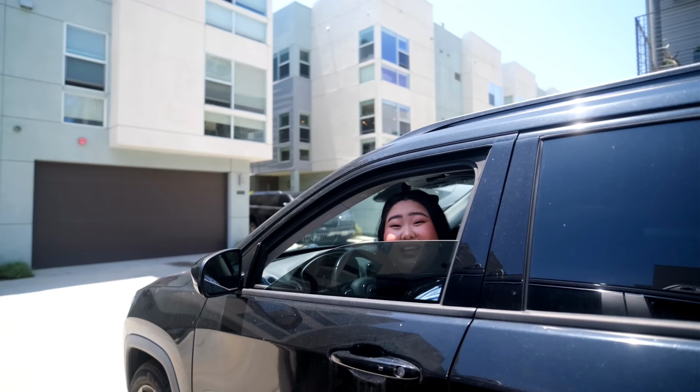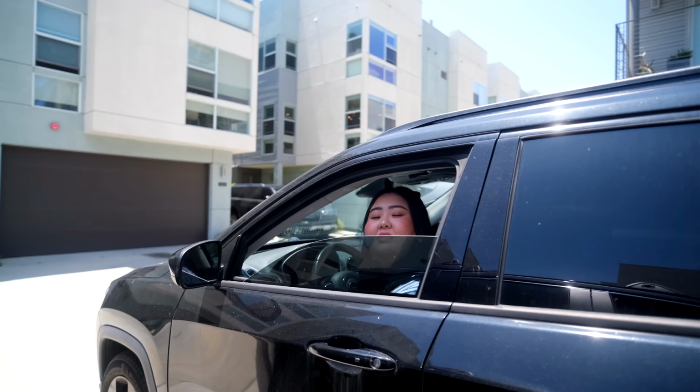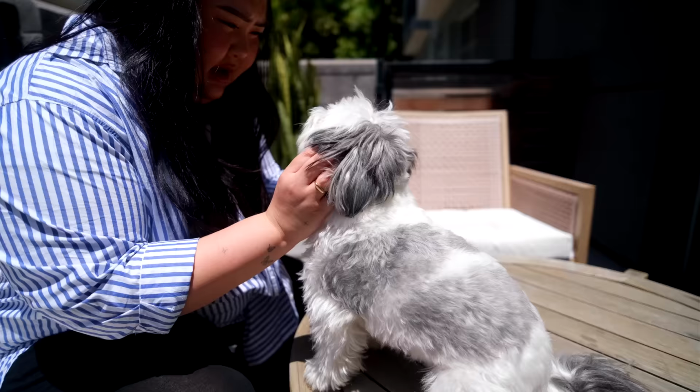I lost my wedding ring. So cute. Are we taking pictures? Sure. I lost my wedding ring. I can't find it. This is like a monthly thing. It is. Every 6 weeks. Should we walk in? Yeah.